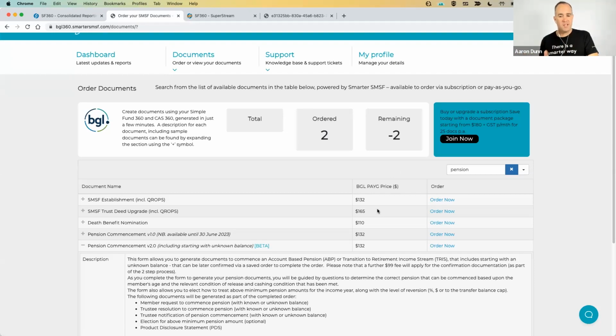Now, they can vary. You can see a deed upgrade is different to a pension, is different to a fund establishment, is different to a change of trustee, is different to contribution reserving minutes, et cetera. But in essence, it is a flat price. Subject to the number of documents you do, a subscription may be more suited to you than pay as you go, but you have the ability to see the PAYG prices on the website too.